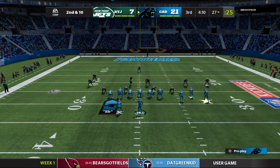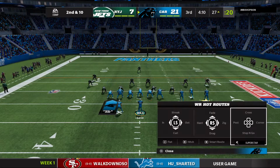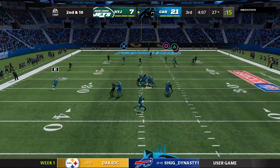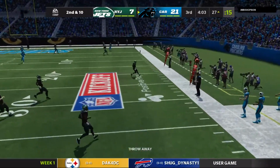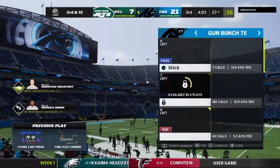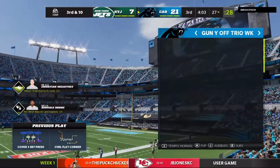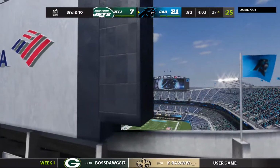Love from the gun. Flushed out right, and he's left with no option here but to throw it away. So back-to-back incompletions. 3rd down here in 10, but you're still in field goal range. And that's the thing to keep in mind. They're in field goal range. So now you don't take any unnecessary risks, but you try and find a way to get back to what you were doing earlier in the drive in order to finish this one off.